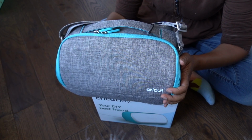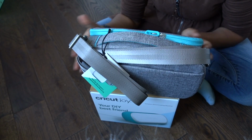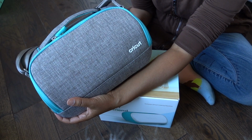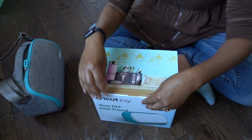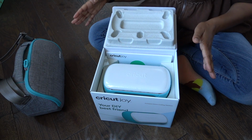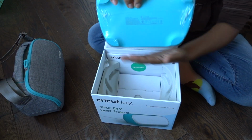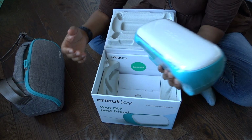Can you just? It's also this color combination, like I could not have asked for anything more perfect in my life. So let's go ahead and open this cutting machine and see what's inside. Oh goodness. Wow, the packaging is outstanding. So here is the machine. We'll pull this out and look how teeny tiny and cute it is.